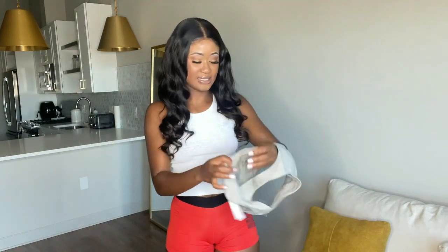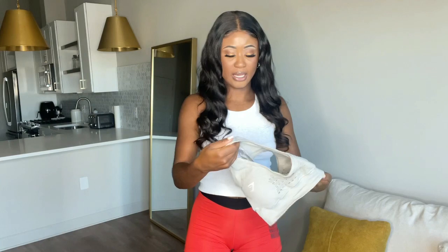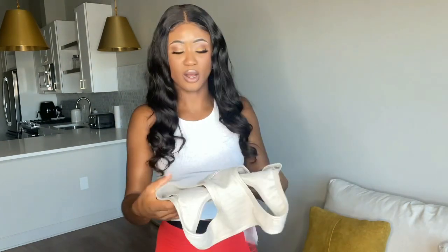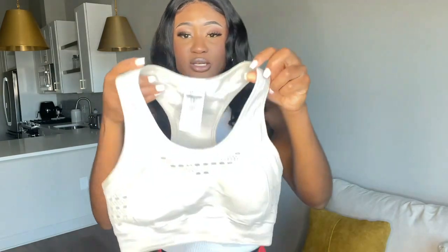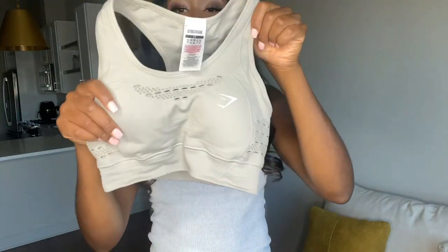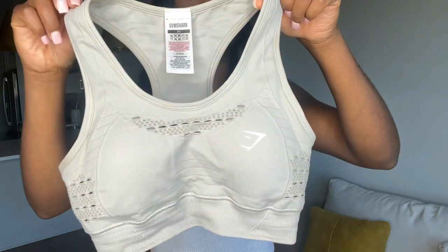And then let me give you guys the detail of the sports bra in the front. It's just like a regular sports bra. It is very, very cute, comfortable. It has padding in the front. And the reason why the sports bra looked like this, I went working out and I wore the sports bra with a different outfit. So that's the reason why the sports bra looked like this.